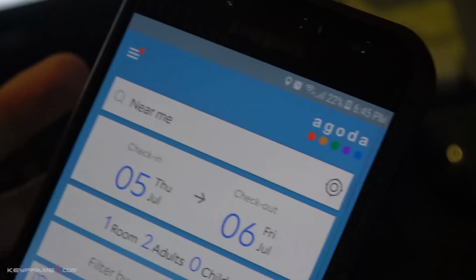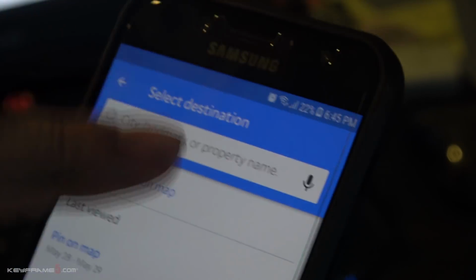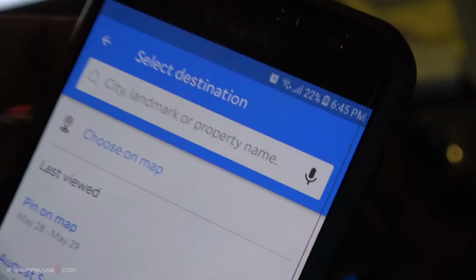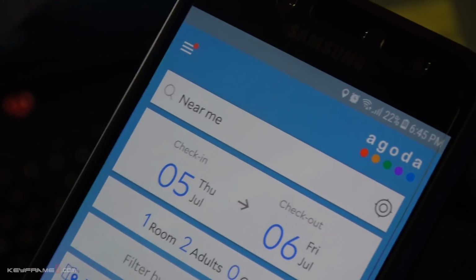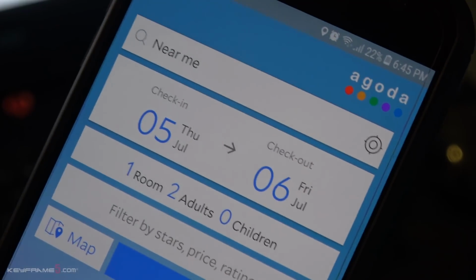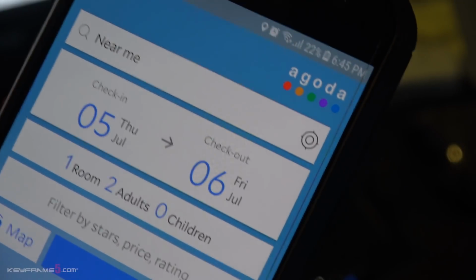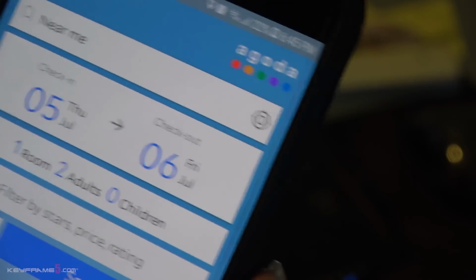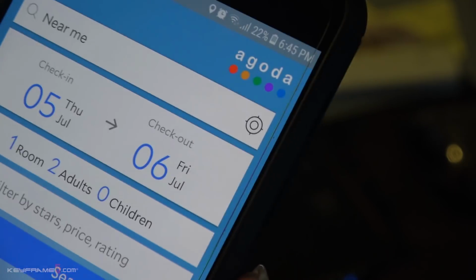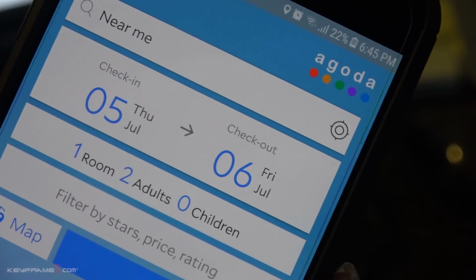Number 4 must-have apps in Thailand is Agoda. Agoda is a hotel reservation website. So you can go to their website or you can use the app and you can just find any hotel in Thailand. Basically, just type in the city where you're going or choose it on the map, the date, how many people, and search. It's very easy to use. I use it all the time.